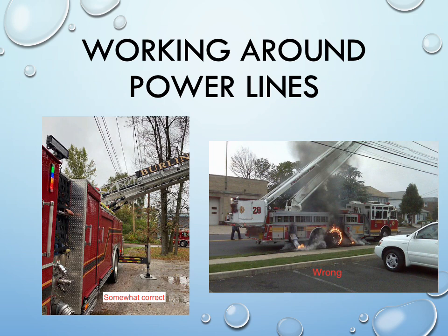If we have to work around power lines, we want to back the apparatus towards the objective so the turntable is underneath the power lines. The picture on the left-hand side is somewhat correct. They do have a portion of the ladder underneath the power lines, but in an ideal situation, we would have backed that apparatus up so the turntable would have been completely under the power lines. That way the ladder really is very unlikely to make contact with the lines.